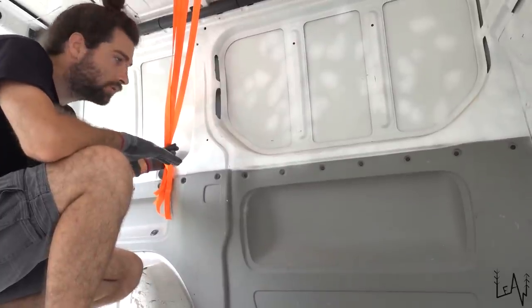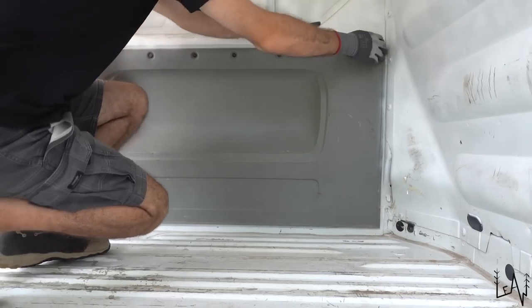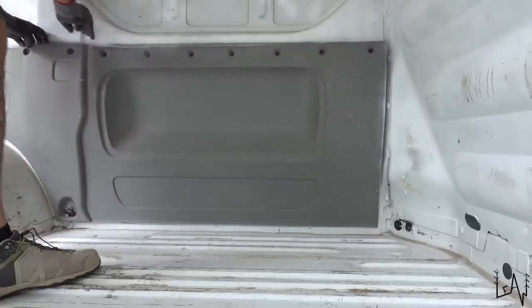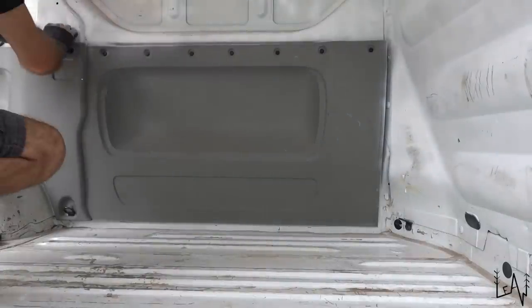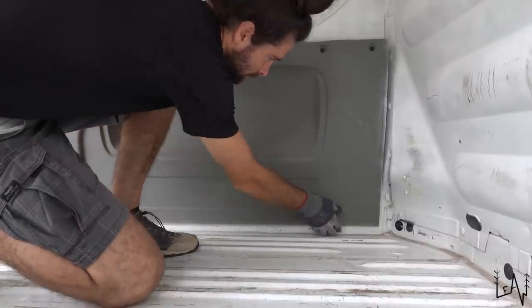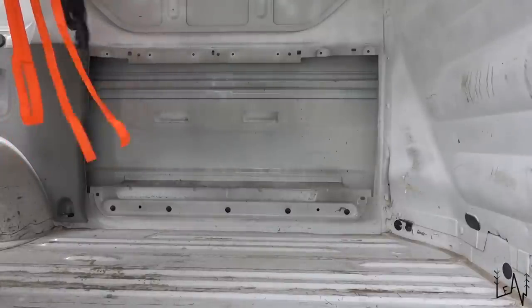Now it's time to remove these panels. Let's see what's underneath. Is it all one piece, or are there two? Oh, no, I think there are two pieces. Okay. I want to remove it without breaking it. Will we use this again? I don't think so.